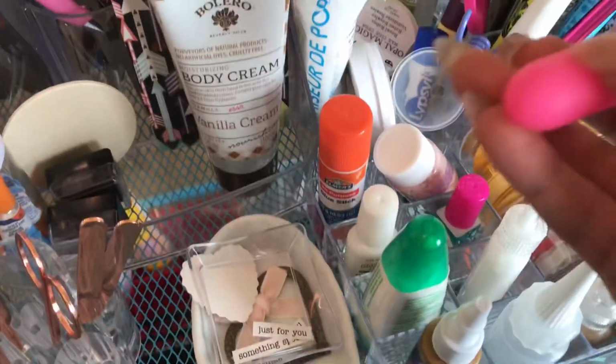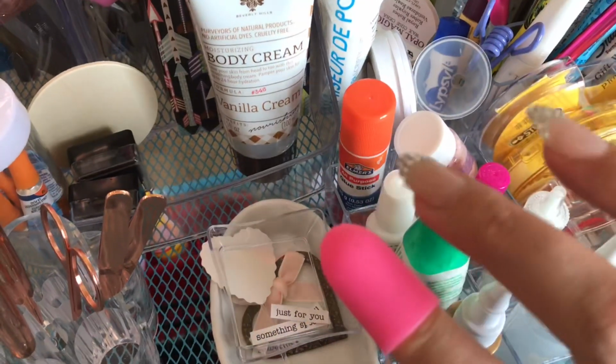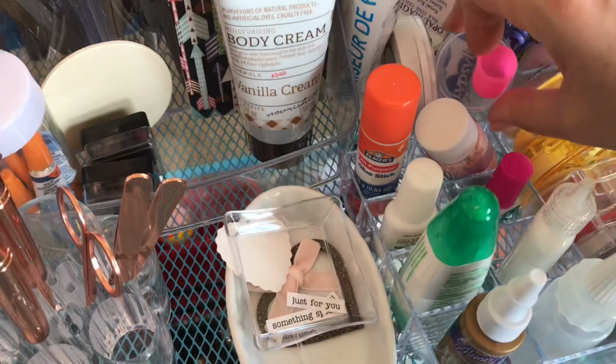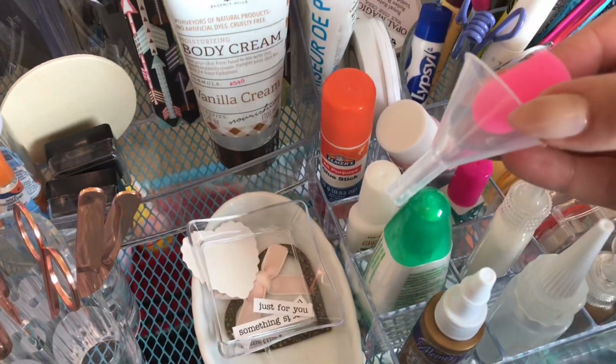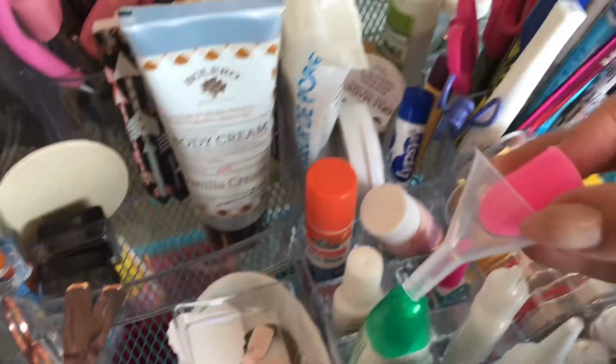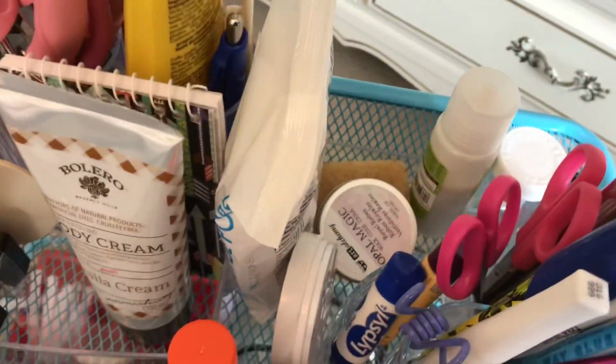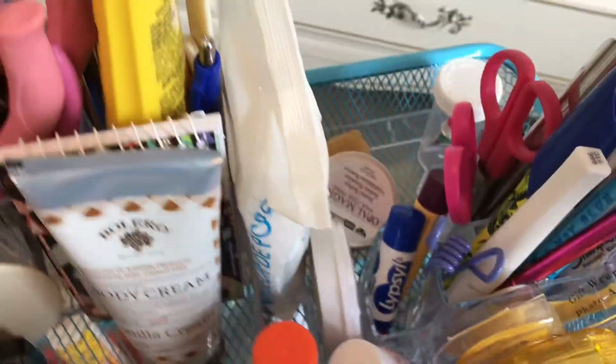So you guys probably have heard me talking about these little finger protectors. They're also from the Dollar Tree, and they came in a pack of 3. And of course I love using mini tiny little funnels for beads and seed beads and glitter if I have to transfer anything over. Those ones are really practical.